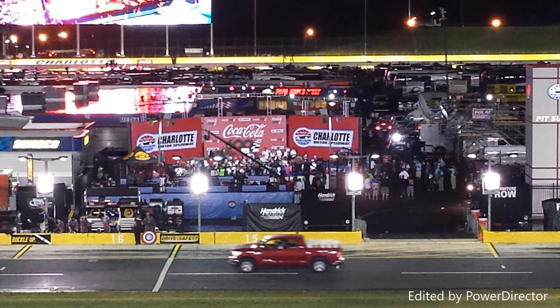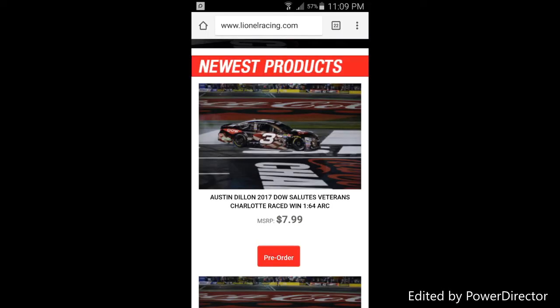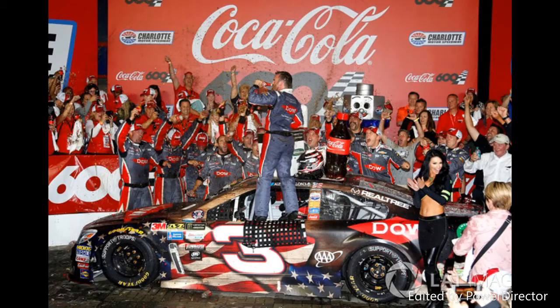So yeah, I actually did make that pre-order, so I'm probably going to get it in 1/24 scale diecast. You see right there, and I'm probably going to get a 1/64 scale diecast to go along. It's pretty awesome that they are offering it in the 1/64 scale, because not all of them get produced in the 1/64 scale. And yeah, so there you see the render for it, courtesy of Diecast Jarv, I believe it was, so courtesy of him on Instagram.